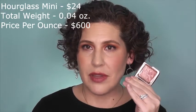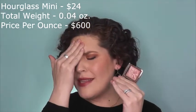And this kind of surprised me. My most expensive blush, price per ounce, is a little mini Hourglass. I love Hourglass blushes, but this little guy here, you're getting 0.04 ounces of product in here, and it costs $24 at the store. But if you do the math, you're paying $600 an ounce for this. And I was like, what?